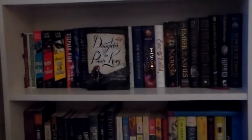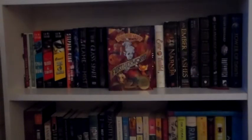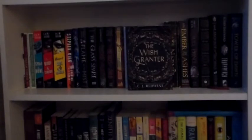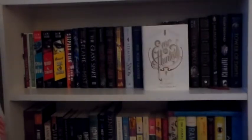Daughter of the Pirate King by Trisha Levenseller. The Hearts We Sold by Emily Lloyd-Jones, and this is also the Alcrate exclusive cover. Furthermore by Tahara Mafi. Stealing Snow by Danielle Page. The Wish Granter by C.J. Redwine. The Blood of Olympus by Rick Riordan. Ever the Hunted by Aaron Summerall.